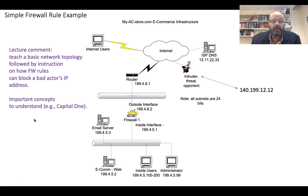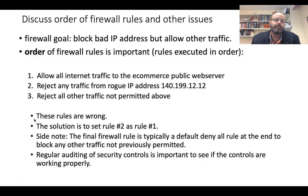And so, again, I'll teach students how a firewall can block that bad guy's IP address but allow other traffic. I'll talk about how firewall rules are executed in order, and so I give this oversimplified rule set, rules 1, 2, and 3, and I'll say, look, these rules are wrong, because actually rule number 2 needs to go first because the rules are executed in order.